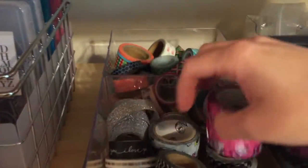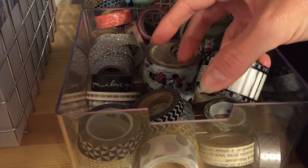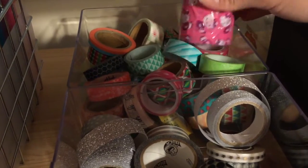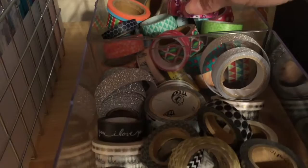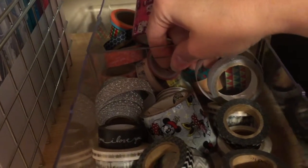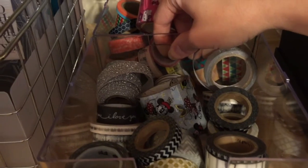These 2 plastic boxes are where I keep all of my washi. I keep all my black, white, gray, gold, silver in this front one, and then all the other colors are back here. I have some random duct tape that my sister had, and she was just going to get rid of it, so I took it because I said, you know what, you never know when you might need some duct tape, and if it's free, why not? I'm kind of like that person. I'm not a hoarder, I swear, but I don't like things going to waste. I'll find a use for it.